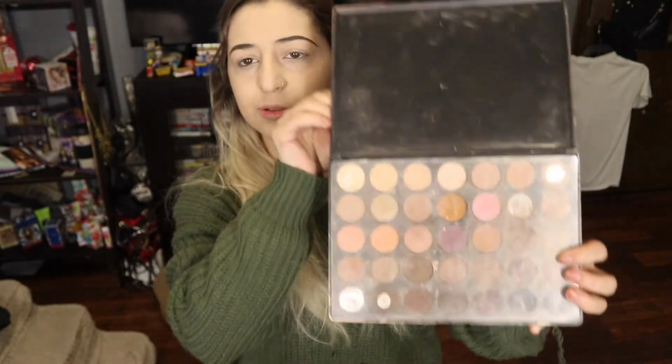So then I'm going to go ahead and grab my Morphe 35W Warm It Up palette. So here is the outside packaging. I do have a little bit of an OCD when it comes to my makeup. Like I have to have it still in the packaging. That's why you've noticed all of my makeup has still had the original packaging. So here it is, and then I will open it up for you.